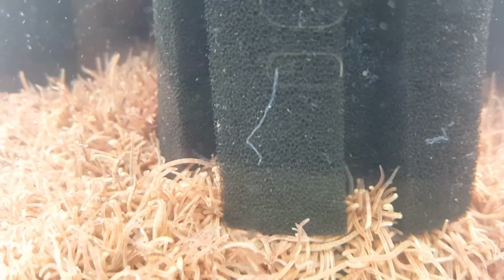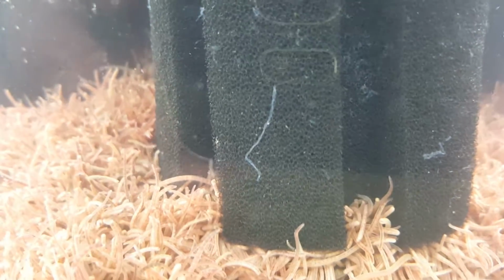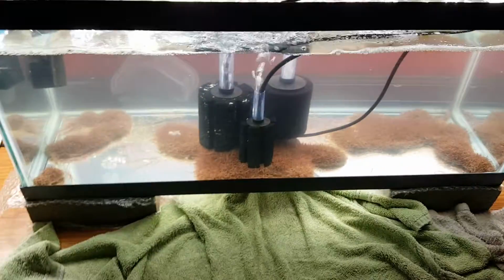Well, that's what they look like when they break down. If you see that white one right there on the sponge filter, it's like translucent nastiness. Oh my god. Freaking disgusting. Anyways, they're all good now. So we got those figured out and moved.